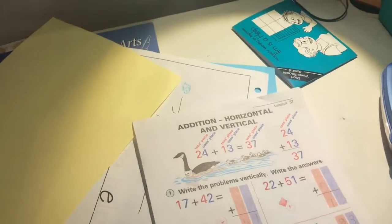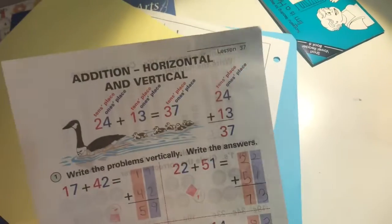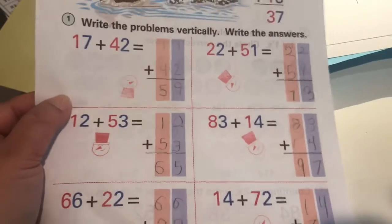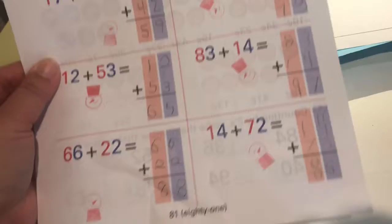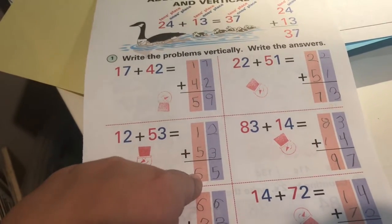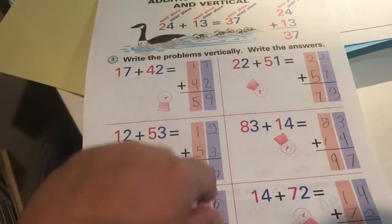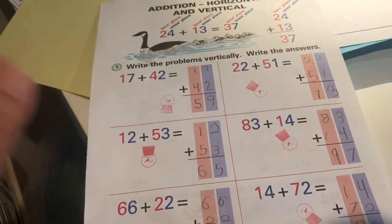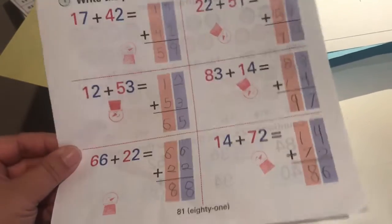Now for math, we are doing Horizons. We are on lesson 37, addition horizontally. He's been really enjoying this. One thing that I do is give him a little stamp so that he can stamp his answers after he checks them in the calculator, and he has been enjoying using the calculator to check his answers. That was an added fun for him. And so he's moving along very nicely with the math. It's something that he just naturally gets, which is great.